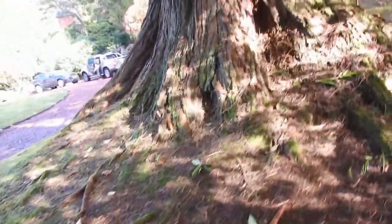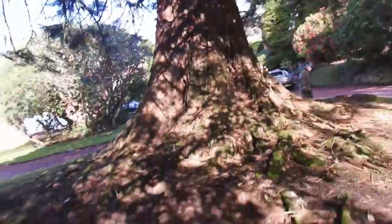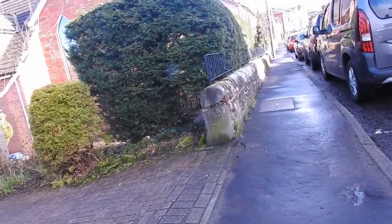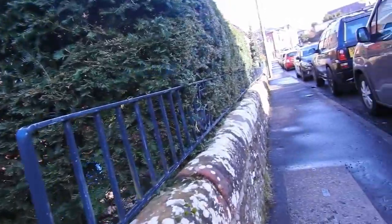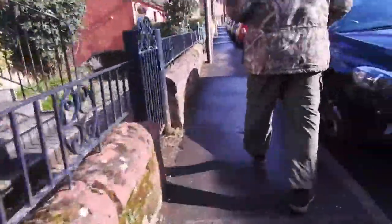I wonder what age this tree is. That's pretty old. Right, we are now in Skelmerley Castle Road, Upper Skelmerley. Okay, now let's have a look. You can see obviously here that there's another floor below. There's more interesting stuff up here.